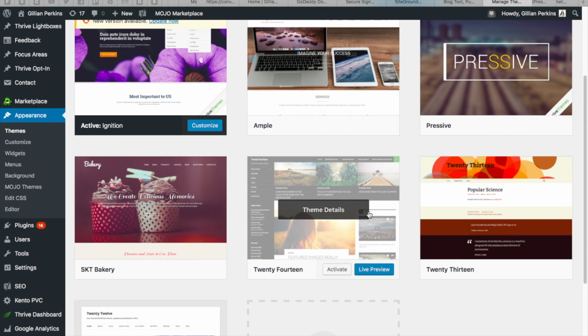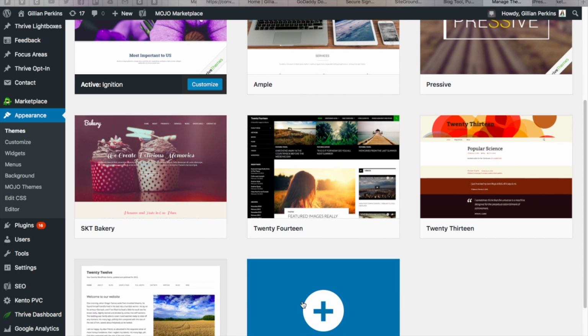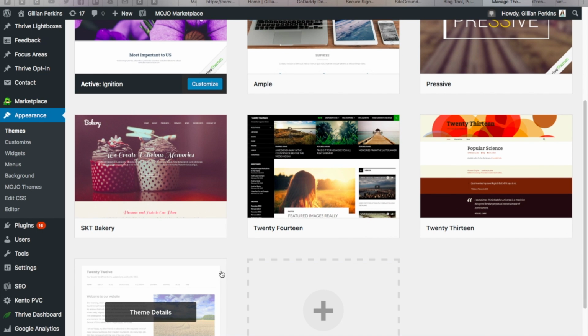But they are very basic themes. But they can still be customized a fair amount, and if you want a simple site, they can get the job done.